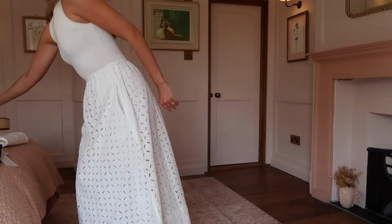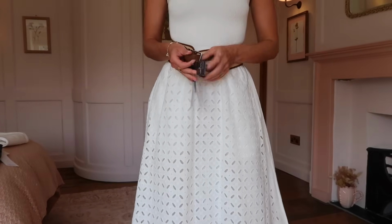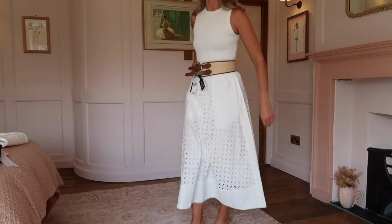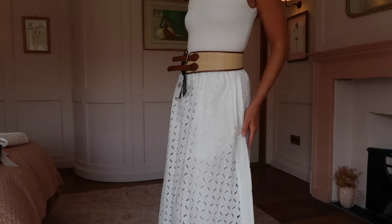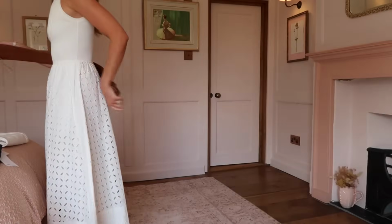Once again, it would have been a really great contender, a fantastic contender for the belt. That actually would have been gorgeous. Like, look how nice that looks as a thick woven style belt. I think that's really beautiful, but alas, we know that that doesn't fit.